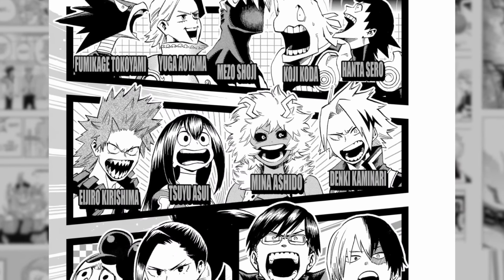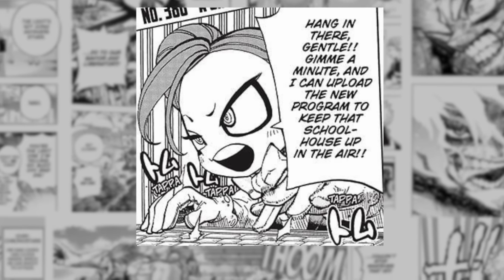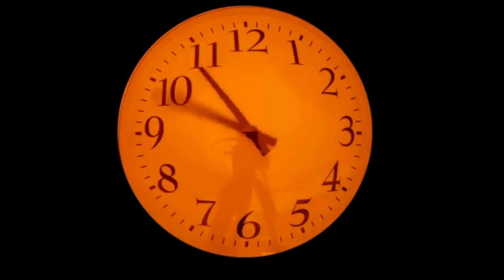His mouths are also really interesting. He refuses to draw tongues and sometimes the entire bottom row of teeth. The question is, why does he draw like this? Has it always been this way? Well, to answer that, we gotta go way back.